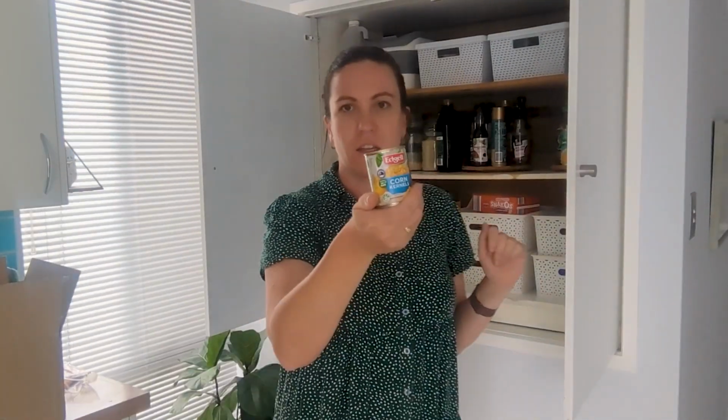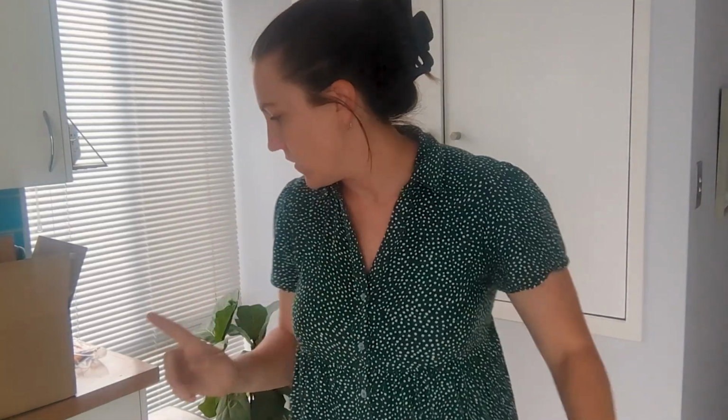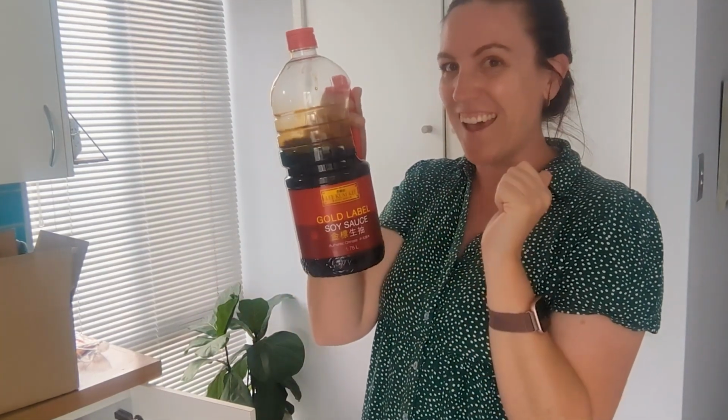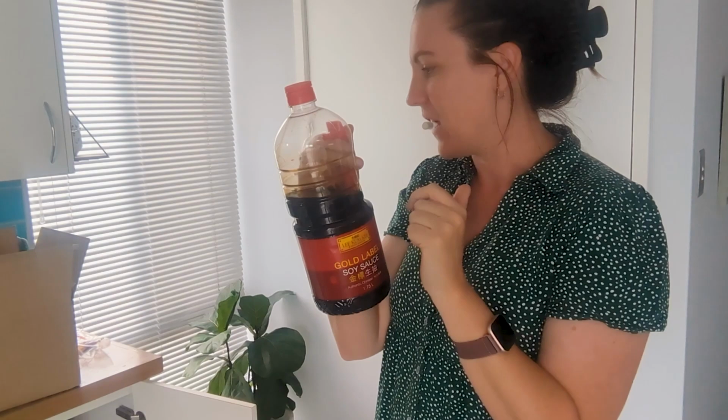I have some corn kernels. That is at least bringing a little bit of vegetable to the dish. I wonder if I have any frozen peas. I should also have, I have a giant soy sauce. I bought in bulk. So I can definitely add a little bit of that. That might add some flavor. All right, let's check the fridge and freezer.